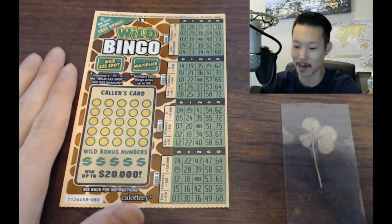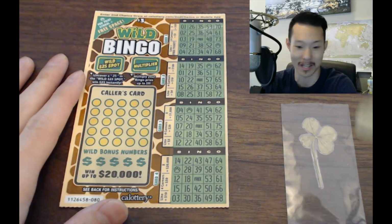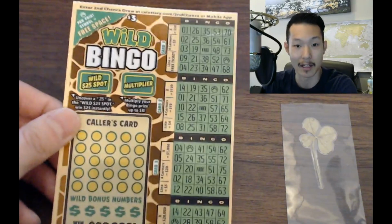My name is Kef, and today we're going to be playing some $3 Wild Bingo Scratchers. I almost forgot what it was called. $3 Wild Bingo Scratchers from the California Lottery. It's a brand new ticket, and it looks pretty good.